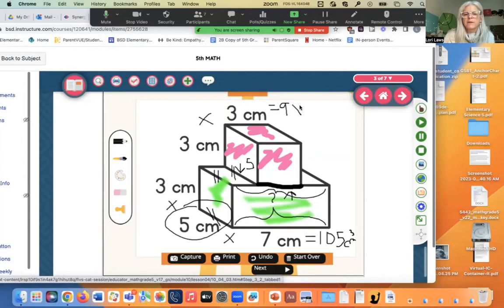And 9 times 5 is? 9 times 5 is 45. Now we have one last step. What is it? We have to add the bottom one. So 45 plus 105 equals?